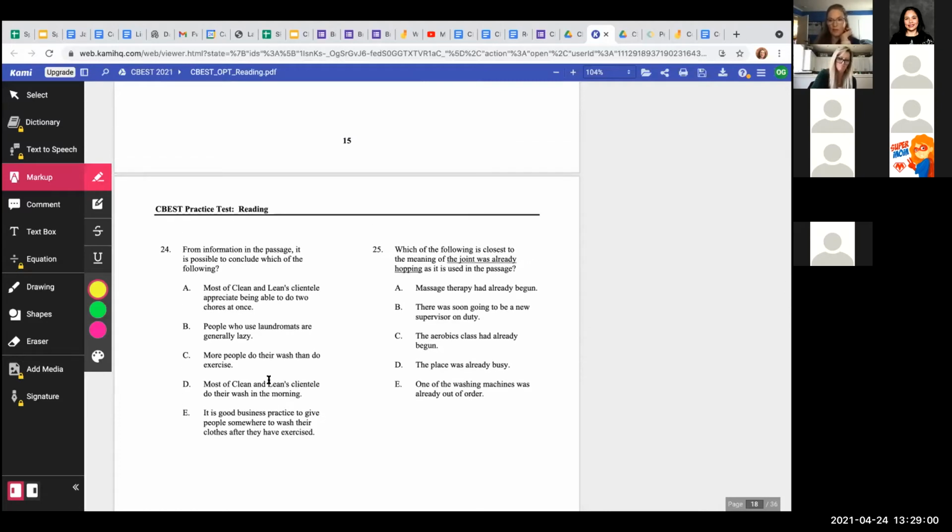Anybody, you want to throw that one out? Because we've got about 1 minute here. What was your answer? I'd say A, they appreciate being able to do both. And which of the following is closest to the meaning of the joint was already hopping? Well, that means it's really busy. So which one is, place was really busy, D. Okay, great. We're going to call it a day here.